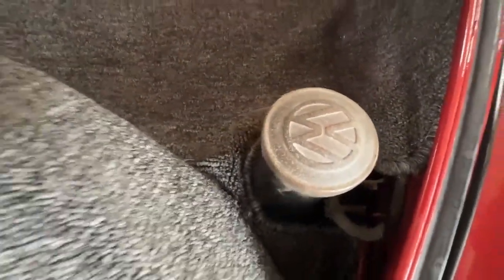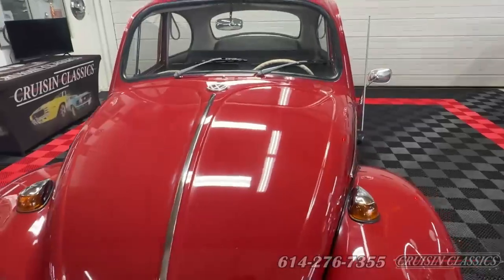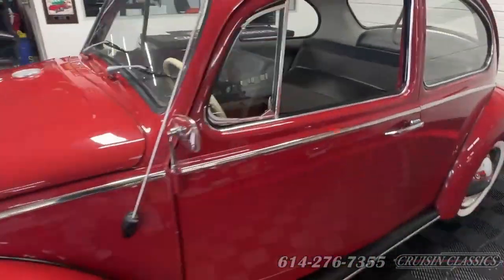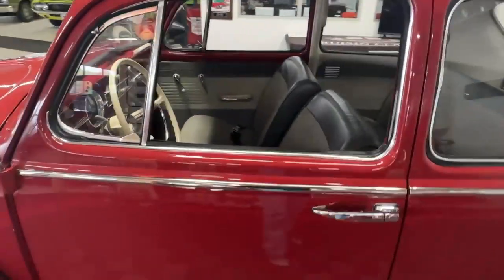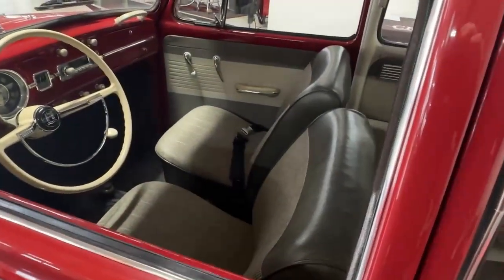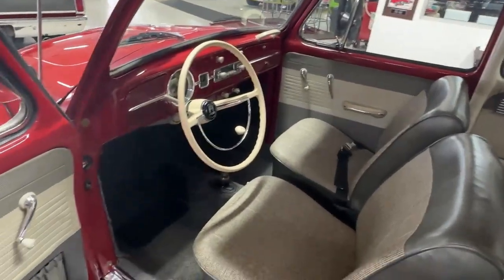You'll see there you've got your filler tube. Back in 65, the interior pull for the front trunk is located to the left and down for the driver, whereas as you got into the 1970s, it was located as a lever in the glove box.